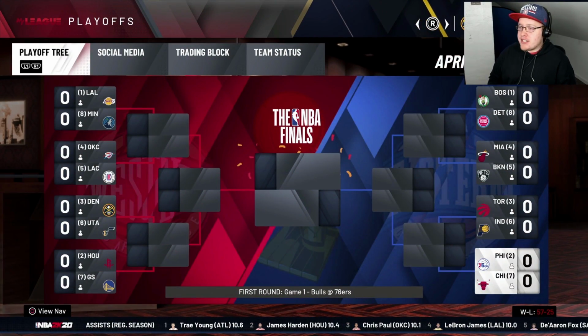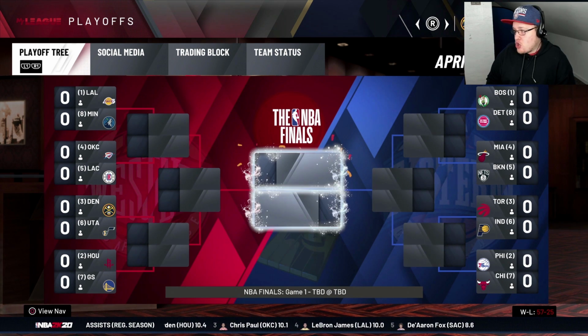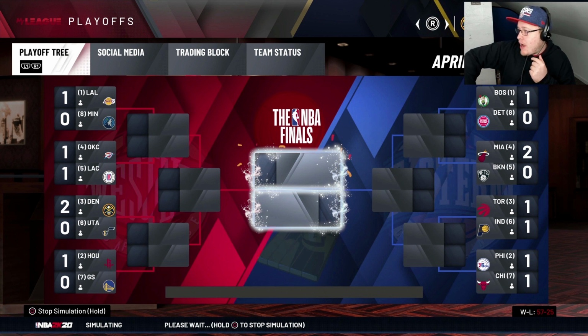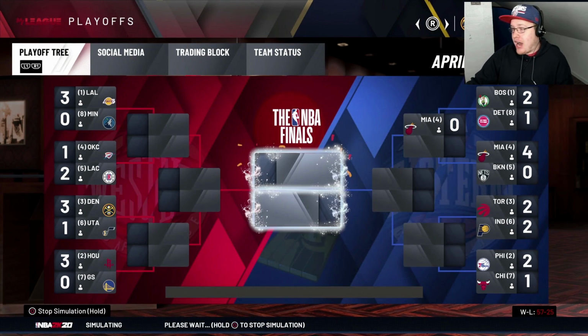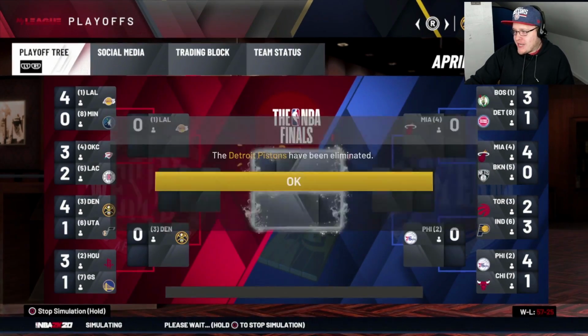Alrighty, my predictions. I'm sticking with them, man. I think the Denver Nuggets win it all. They're the 3rd seed, but I don't know, man. Philadelphia in the Eastern Conference. Brooklyn Nets gone. I almost said Brooklyn, but I was like, yo, KD's not playing, so can't have him as the prediction if they don't got KD.